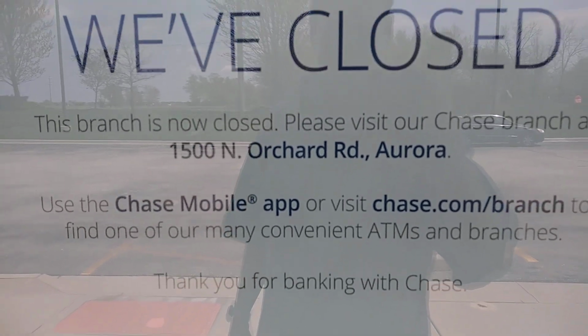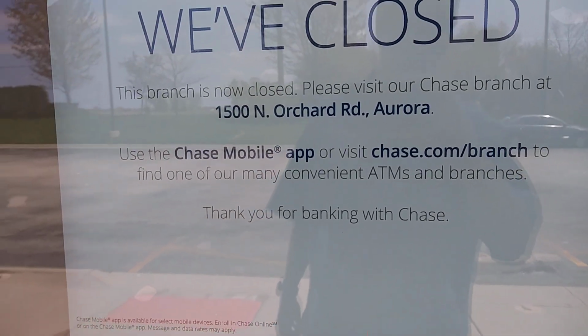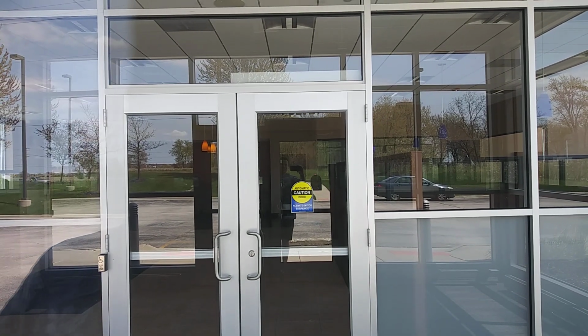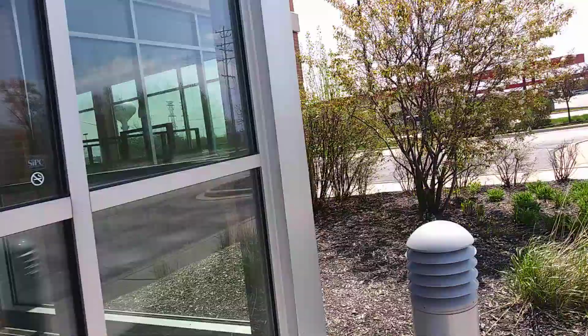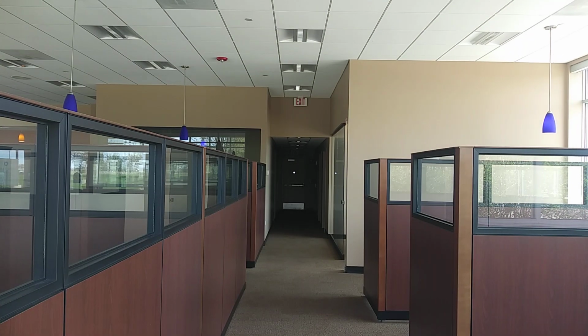Well, there's another one. Probably 1500 North Orchard, so probably south of here then. It's probably where it's at. So all they did was just move, but nonetheless they closed. Just take a look in here. Yeah, we're not gonna have any luck with those doors there. Take a look over here.